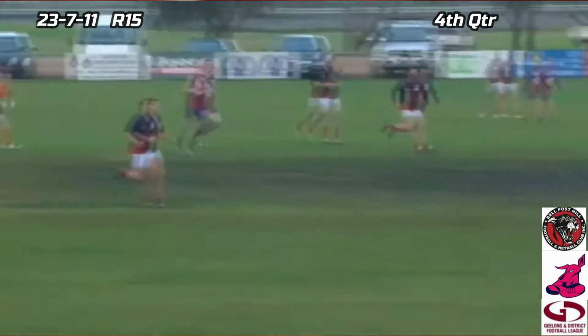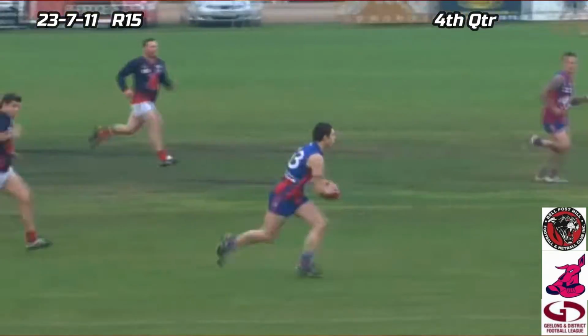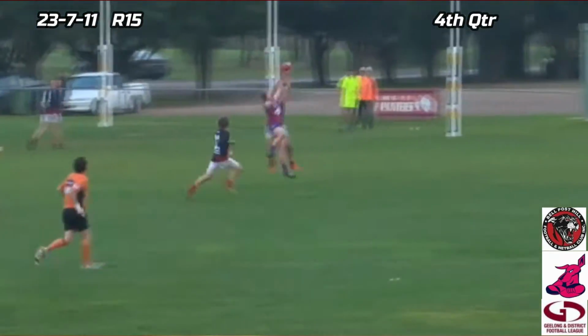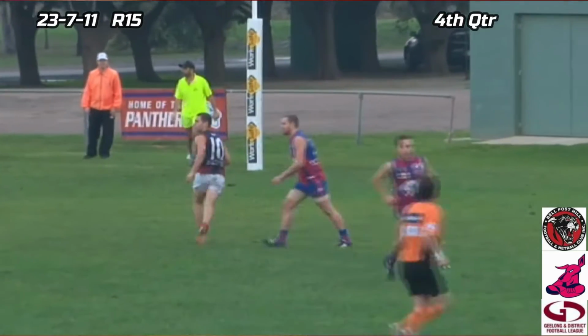Quickly on the left boot, has numbers here. There's 2 of them here. Richie's is one of them. Carries the ball. Poposkis tells him to run. He kicks into the half-forward line. Goes over the top of Baseley, and a good strong mark taken there by Iliopoulos.